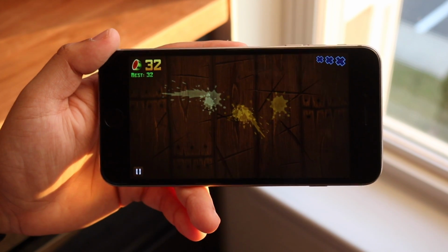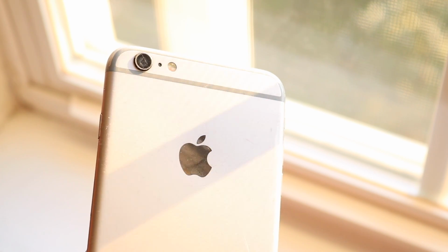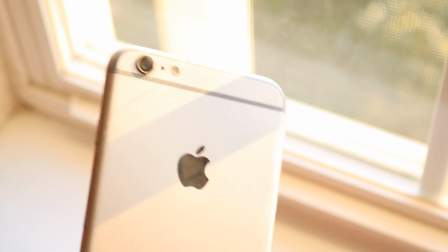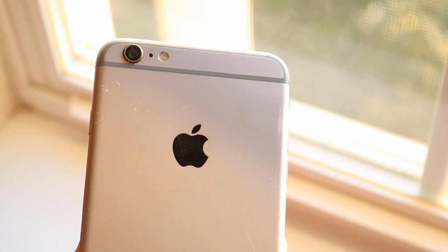I guess I'll hit on the camera for a couple seconds. As you know, it has an 8 megapixel sensor on the back. It's okay. I don't even want to talk about 1080p video, 30 frames per second. It gets the job done, like I've stated before. If you're taking photos outside, it'll look fine. If you're taking indoor photos or something, definitely it's going to look a little grainy, but it's not the end of the world. So I guess I'll give it the benefit of the doubt there.